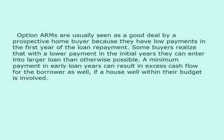Option arms are usually seen as a good deal by a prospective home buyer because they have low payments in the first year of the loan repayment. Some buyers realize that with a lower payment in the initial years they can enter into a larger loan than otherwise possible. A minimum payment in early loan years can result in excess cash flow for the borrower as well, if a house well within their budget is involved.